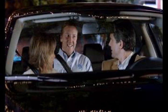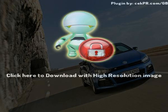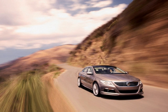Now in the interior you have 22.8 cubic feet of cargo space with the back seat up and 57.2 with the back seat down. You even have a little pass-through as well. Now check this out. Not enough cargo space? Pull it out, slide it back, drop it down.